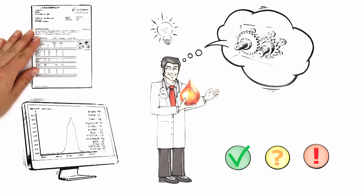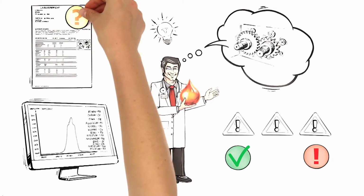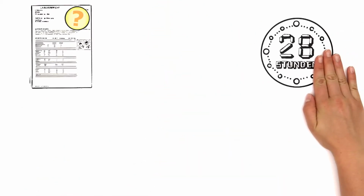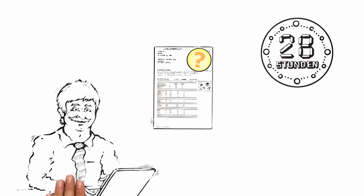In the case of Mr. Smith's system, he determines that the oil and chromium content is higher than expected, the viscosity has slightly increased, and that the infrared spectrum reveals minor oil aging. The expert submits his individual diagnosis with the laboratory report. The next day, Mr. Smith receives the results of his oil analysis by email.